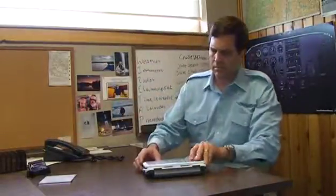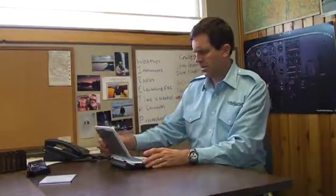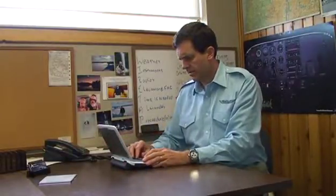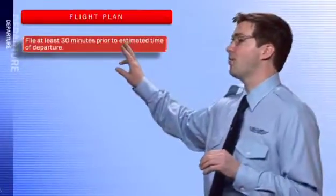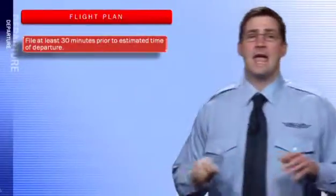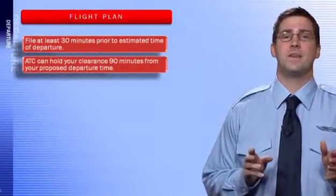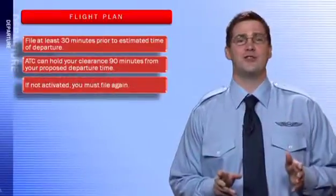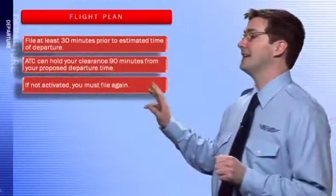IFR flight plans are similar but more detailed and specific. To avoid any delays, your IFR flight plan must be filed at least 30 minutes prior to departure. And ATC can hold your clearance 90 minutes from your proposed departure time if need be. However, if you do not begin your flight and activate your clearance in that time period, you must file again.